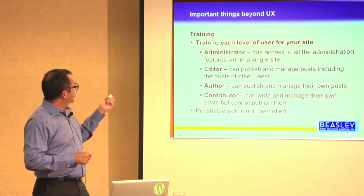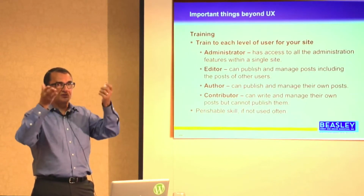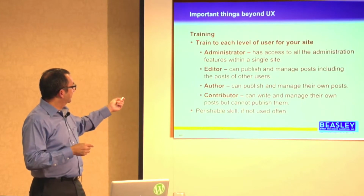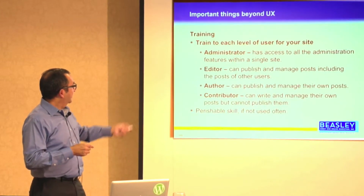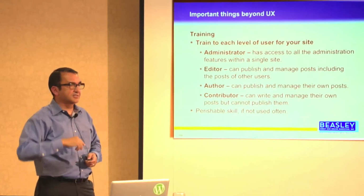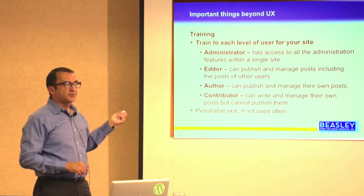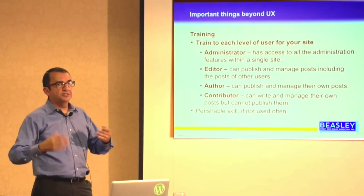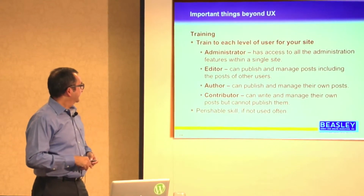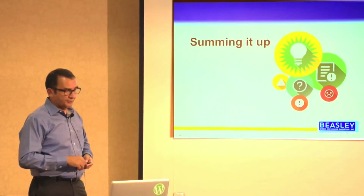Training should be appropriate to each level of user on your site. In some cases, you are everything. You are administrator. But in other cases, you're going to have these different levels, such as editor, author, and contributor, and they're going to need to have their own levels of training. As we descend down the stack, they need less and less items. But the important thing to note is that these are perishable skills. If you only check in and do this once a month, your skill level is not going to be there. So the ability to access training is pretty important.